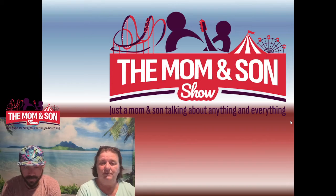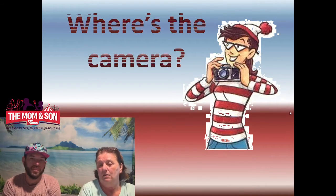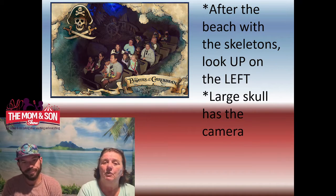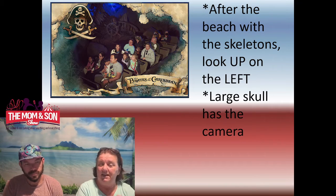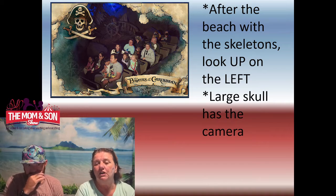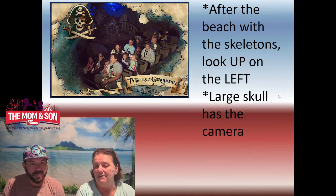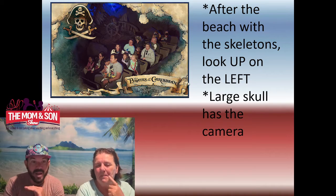Okay, so the first ride that you come to that has a camera is Pirates of the Caribbean. Yes. So when you go to Pirates, after the beach with the skeletons, and I can vividly see that right now, all those skeletons laying on the beach, you look up, and on the left there is a large skull, and that skull has the camera in it. Yes, and it's not back here where there's a lightning, because little Leo over here is just looking somewhere where that camera's not even close.